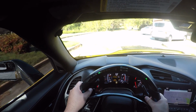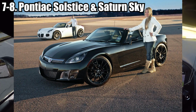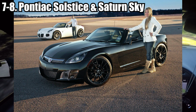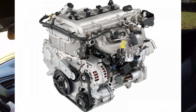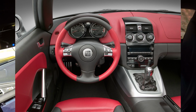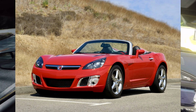The next two cars we'll talk about are two cute little American roadsters, constantly made fun of for being American Miatas, which are the Saturn Sky and Pontiac Solstice. Both of these cars made pretty decent power actually, considering that they were roadsters, being 177 horsepower on the base engine and up to 260 on their turbocharged models, which really makes them quite a gem to find actually, even more so considering that they also were offered with manual transmissions. They were of course well beloved actually.